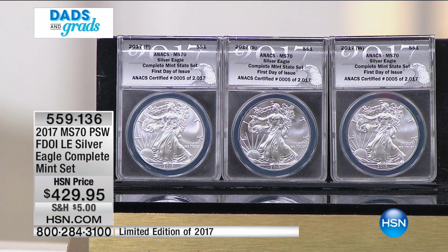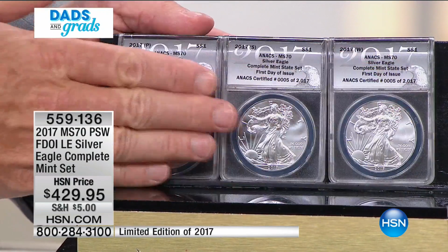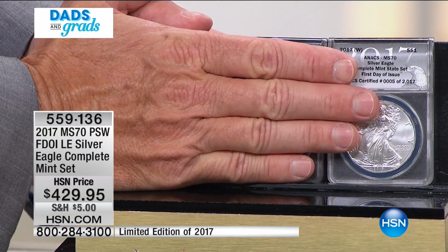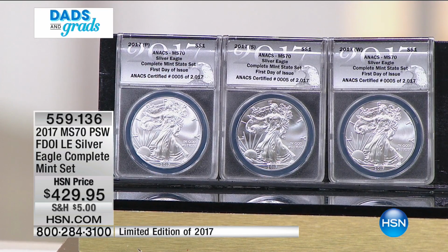It's unusual that all the mints were producing the Silver Eagle. It's only the second time in their history. The only other time was 2016, and I'll show that set next. I've got some 2016s, but it's $1,000. It's $999.95. We'll show you those, okay? I have some of those. So you have these secret American Silver Eagles from 2015, 16, and 17.